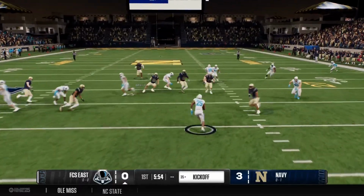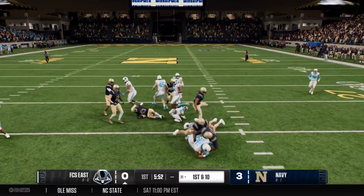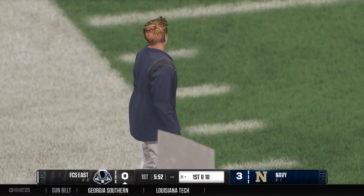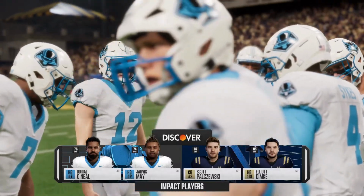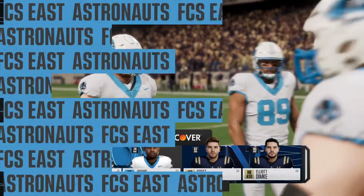From a couple of yards deep, he'll bring it out. Gets it across the 20 to the 21, and not quite what he would have picked up just taking the touchback. The Astronauts offense will have its first possession of the game.